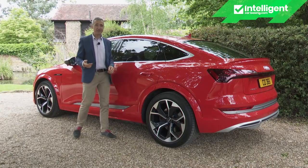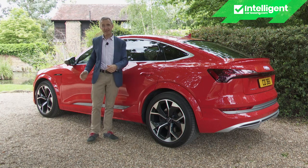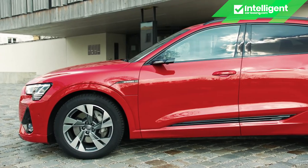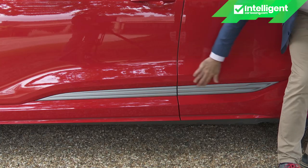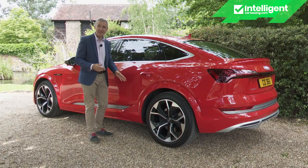The lower edge of this third side window rises towards the rear, a typical Sportback feature, and between this upward slanting lower crease and the lower side sills is a trim panel that's either black with the standard e-tron Sportback or silver with this S model. Either way, it's supposed to draw the eye to where the battery and thus the energy centre of the car can be found.